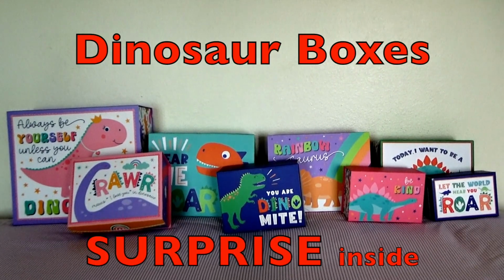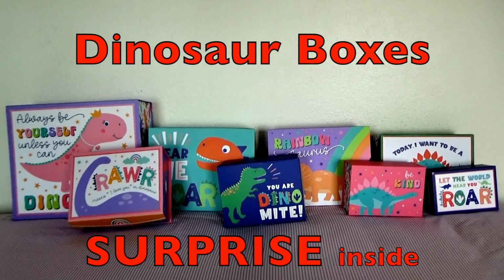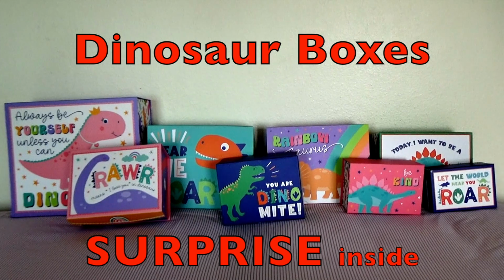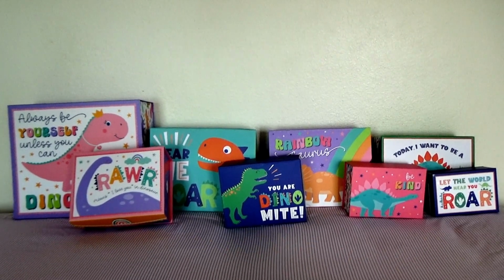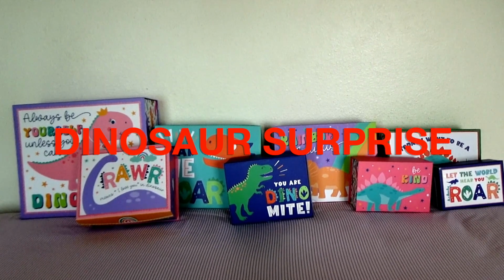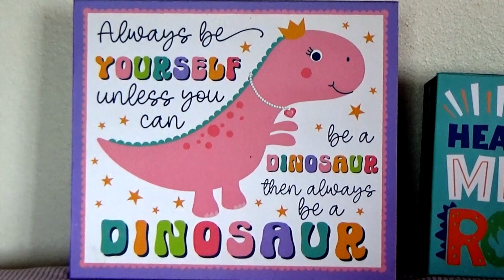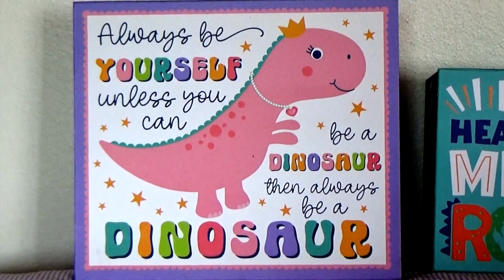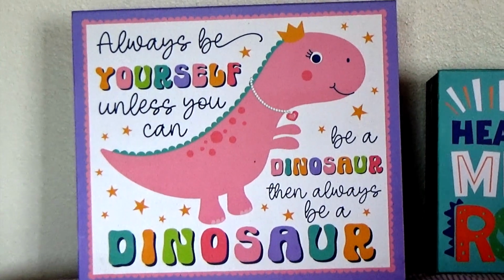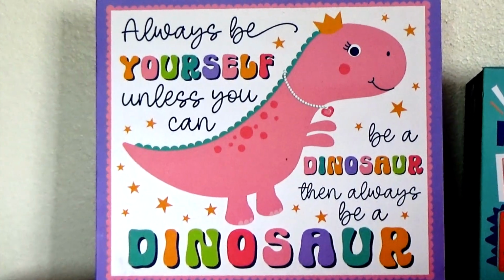Boys and girls, look at all of these dinosaur boxes. There are 8 of them. And we're going to be looking in all 8 of these boxes to see what the dinosaur surprise is inside the box. Let's get started. Can you read with me what the largest box says? Always be yourself. Unless you can be a dinosaur, then always be a dinosaur.